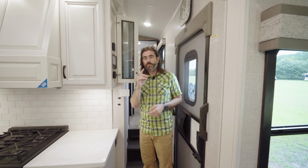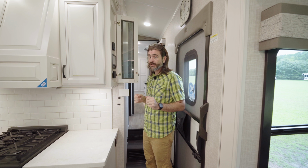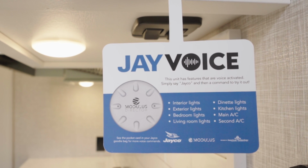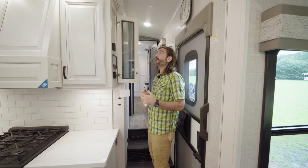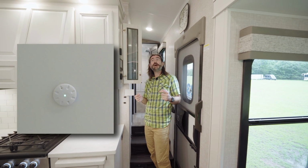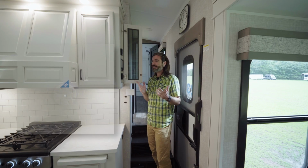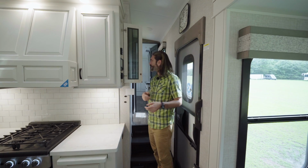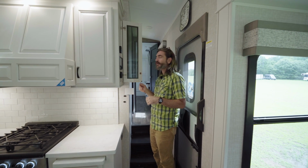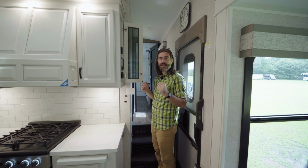And then Jayco's done one other thing that I think is really neat here. They've incorporated a voice command system to run some basic needs. So you could say something like, "Hey Jayco, interior lights." And they cut off. I think that's kind of cool. So let's close those slides up and see what's accessible at a quick pit stop.